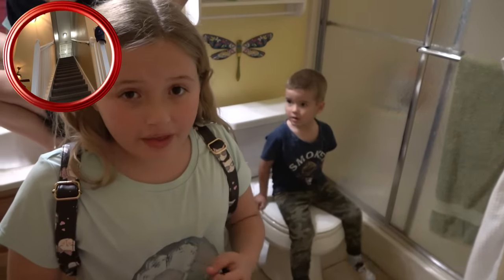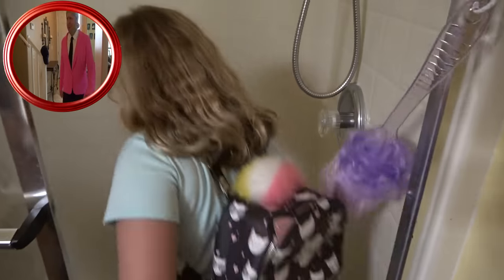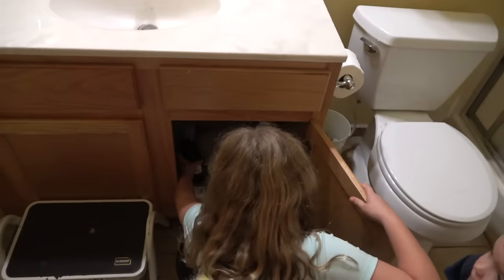Okay, guys, we're in the bathroom. Let's find the shampoo bottle. Maybe it's in the shower. Do you see anything? Shampoo? Is this? Hair wash. Yes, it has to be shampoo. Okay. Let's hide this in this cabinet so she doesn't suspect anything. Okay, guys, we finished this objective. Let's find our next tip.